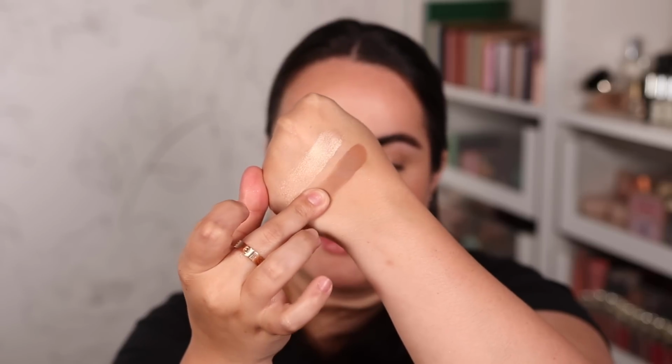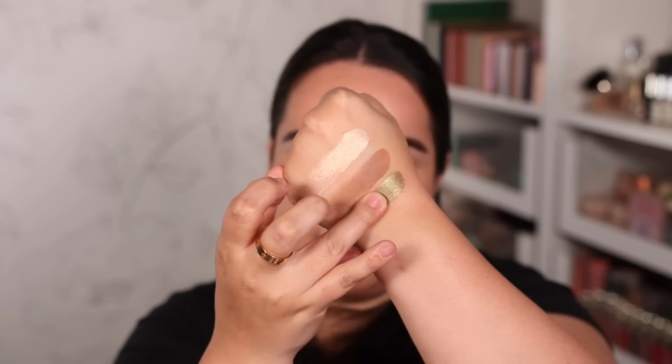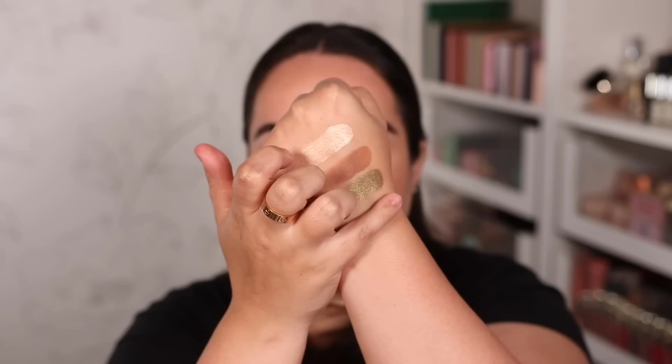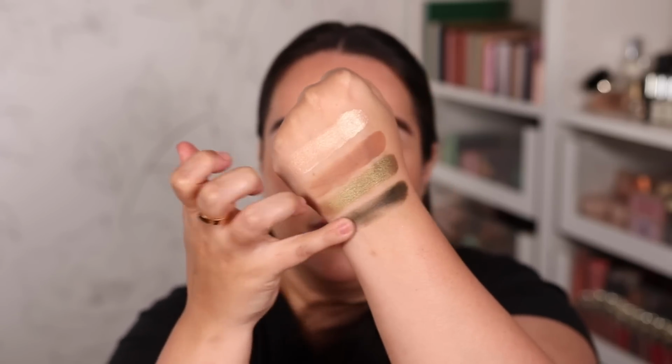Then we have Salted Caramel right here, which is also a very creamy matte. And I love the undertone of that one. Green Apple, which is the shimmer green I was telling you about. It feels extremely, extremely creamy. And then the dark matte in this one is called Tart. And as you can see, it is very pigmented.